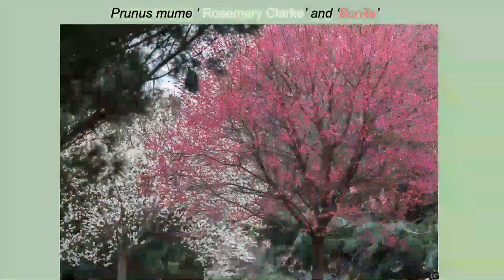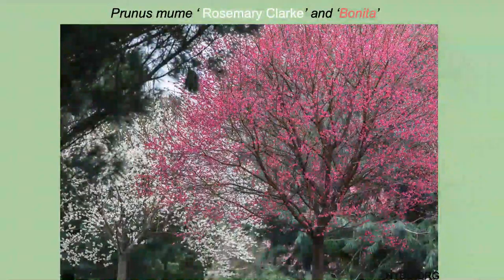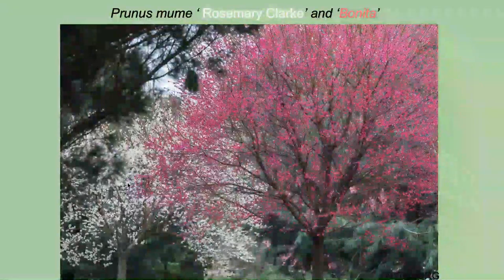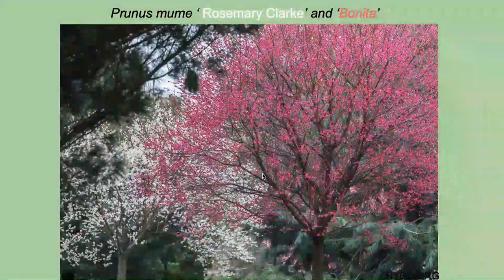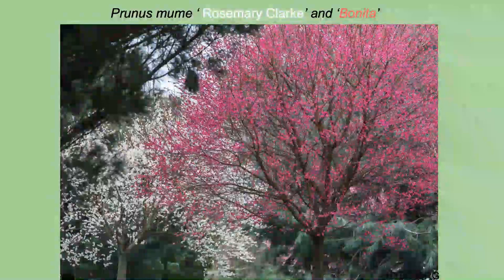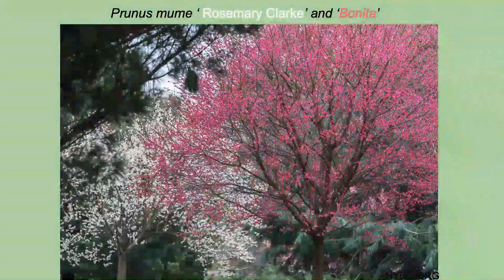People loved the Mume so much that the garden now has 8 additional cultivars planted directly across from the Ladies' Border. The white one that you see here is Rosemary Clark, and the pink one is Bonita. You notice that there was a Peggy Clark and a Rosemary Clark. Yes, it was a plant breeder, W.B. Clark, who created these cultivars.